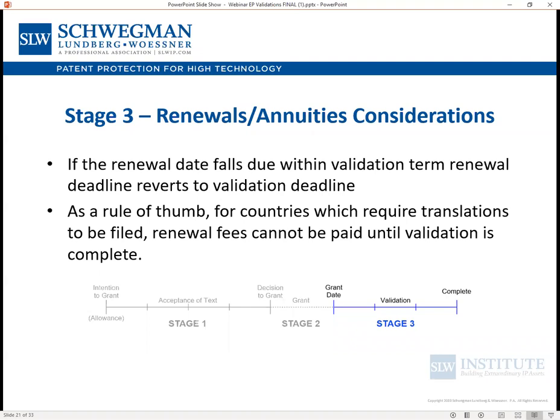When a renewal fee falls due within the validation term, an automatic extension is applied by each of the national patent offices in which a national renewal fee is due. This is normally extended until the validation deadline. The rule of thumb being, a renewal cannot be paid when the validation has either not yet been finalised or can still be done.